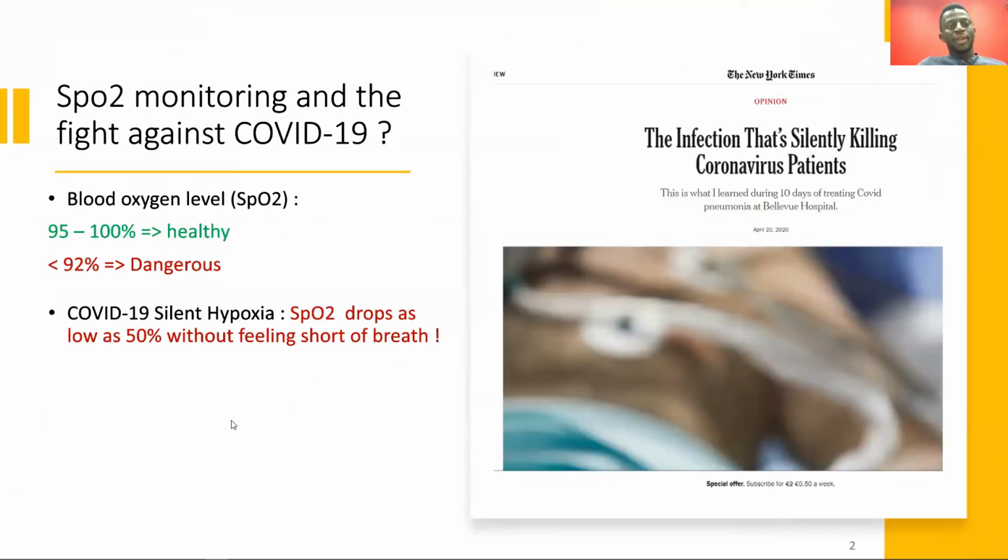Since April 2020, the world has been aware of a particular form of pneumonia that leads to what we call silent hypoxia. This is when blood oxygen level drops to very dangerous levels without the patient realizing it. While normal SpO2 is between 95 and 100%, below 92% is already a dangerous situation. We have seen cases where patients arrived at the hospital with SpO2 as low as 50%, having felt nothing until then.